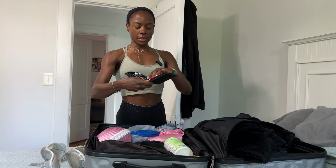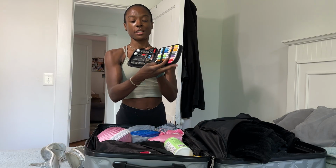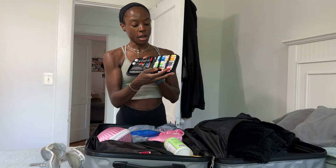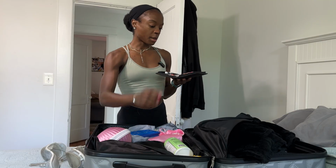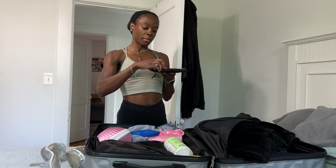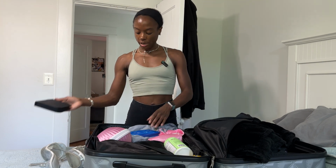Here is a sewing kit, just a little emergency sewing kit. I think I got this from Amazon, and it has all of these colors of thread. Obviously, I don't need all of them. My suit is a bluish color, and I'll show you my suit because it's in here. But if someone else backstage needs something like this, I will be able to help them because I have every color in here. It comes with scissors, measuring tape, needles, and safety pins.